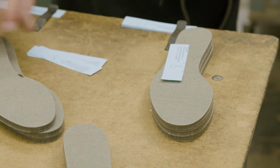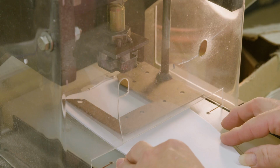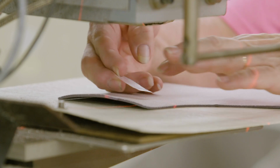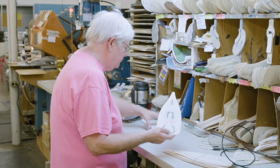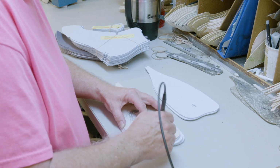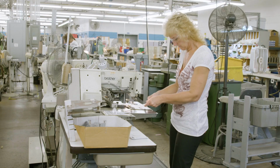Once each of the parts have been cut, we can begin the fitting stage. First, a label is stamped onto the newly cut inner lining of the boot. This contains information such as shoe size and width, as well as the date it was manufactured. Markings are then drawn onto the boot materials that will guide the sewers in the sewing stage and also indicate where the eyelets for the laces are to be fitted. The sewing can finally begin.